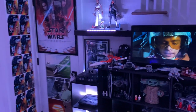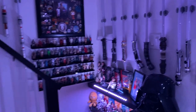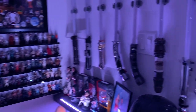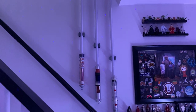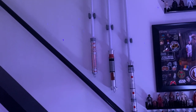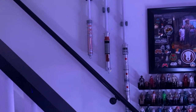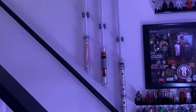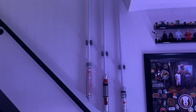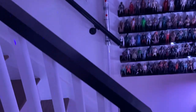So just like the last room tour video, we're gonna start right by the door, or by the stairs rather. The first thing you see when you come down, I have my lightsaber collection. This has actually grown a lot over time, but I really like the sabers. They're almost all Black Series sabers. I do have the Ahsoka Galaxy's Edge ones. I think they're called Legacy Sabers. I have the set of those, and outside of that, they're all Black Series. But you got Leia's, I have Luke's, I have Darth Maul's, and yes, I do have both sides.